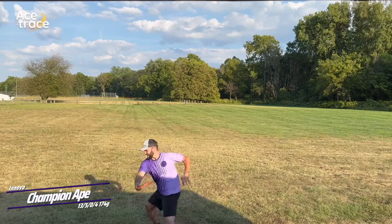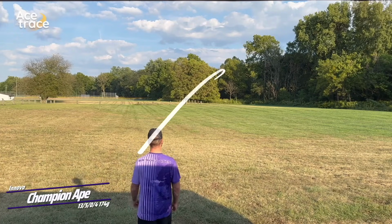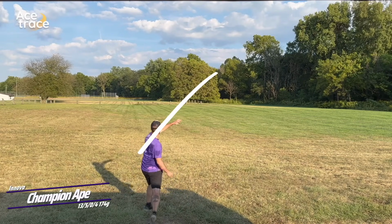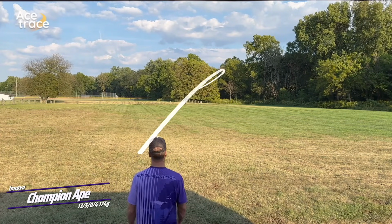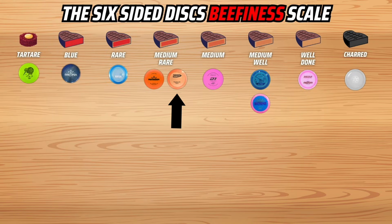But will it be anything crazy off the tee? Josh lets rip and the Ape goes and goes and goes. And there's definitely no sign of turn, but it also isn't fading immediately like some of the most overstable discs we've seen. So that's going to slot it right here in medium rare, very overstable, but still plenty of distance.